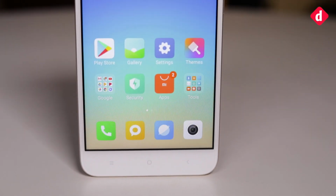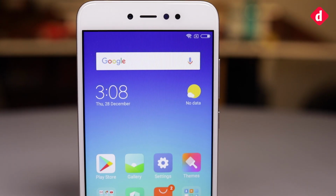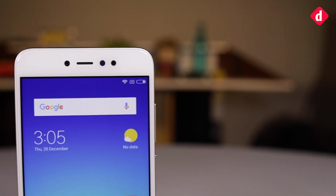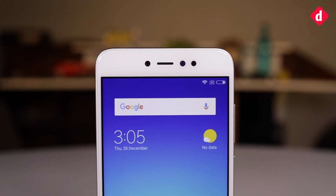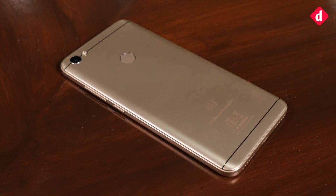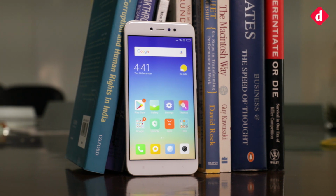So overall, the Xiaomi Redmi Y1 is in essence a Redmi 4 that swaps out some features to make way for others. The biggest addition here is the 16-megapixel front-facing camera, which is simply the best at its price. We don't have any complaints about the performance per se, but we do feel that the build quality could have been better. It is not particularly bad, but we are used to better designed phones from Xiaomi.